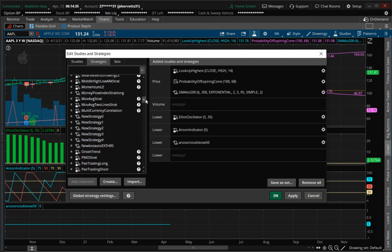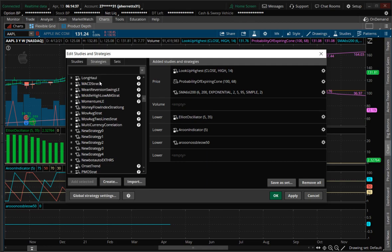Shout something out. Middle, high, low, moving average strategy, mean reversion swing, the MACD strategy. I don't really trust that one. I don't trust the MACD at all, or the RSI. Don't use them. Don't trust them. Don't like them. I mean, learned on them, started with them. Great to learn. I mean, actually, the MACD is probably one of the best for finding divergences and convergences. The RSI as well.